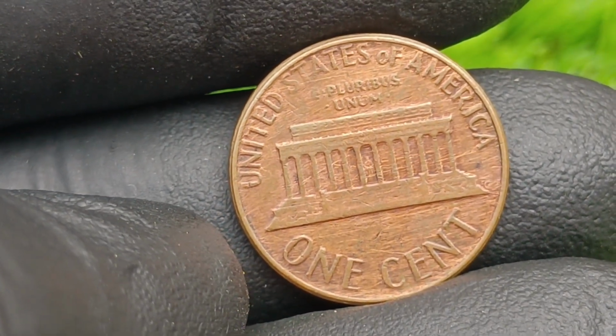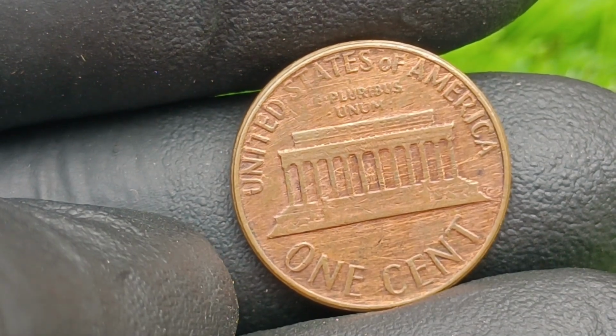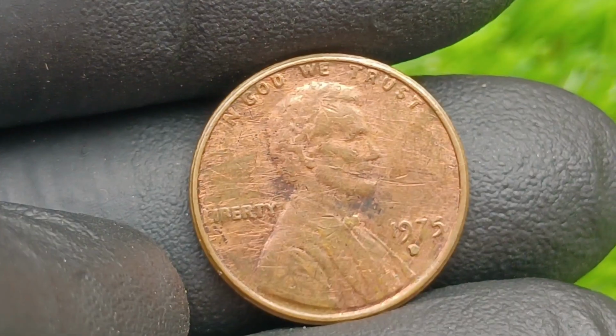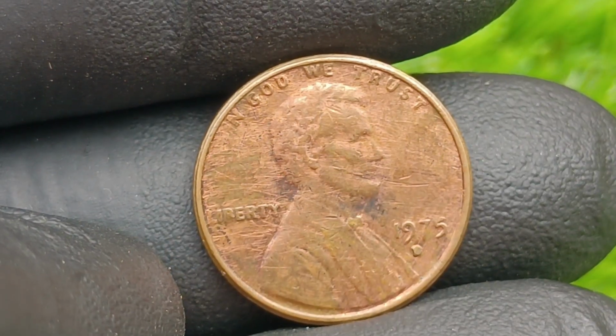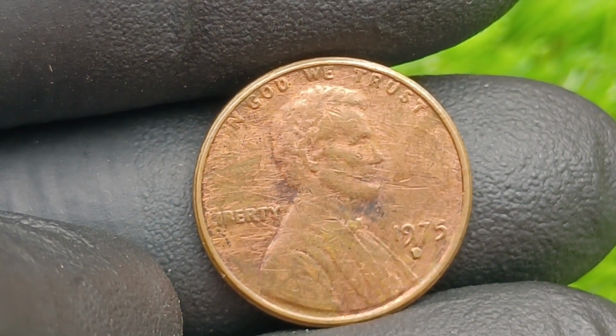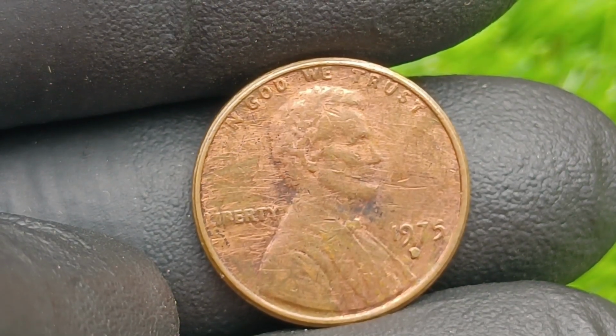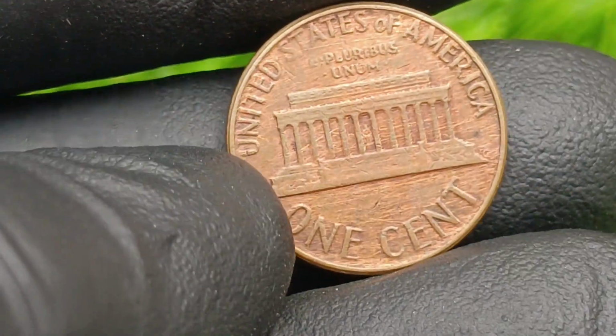And the story of the 1975 D penny is not just about metal, copper content, or a small coin, but about the journey of America's minting history, the artistry, the flaws that turned into fortune, and the sheer unpredictability of what can turn a seemingly insignificant object into a cultural and financial phenomenon.